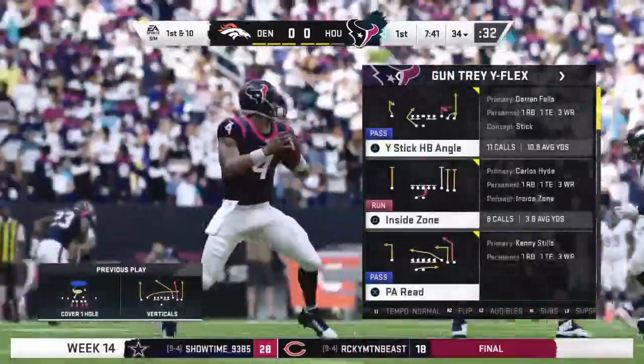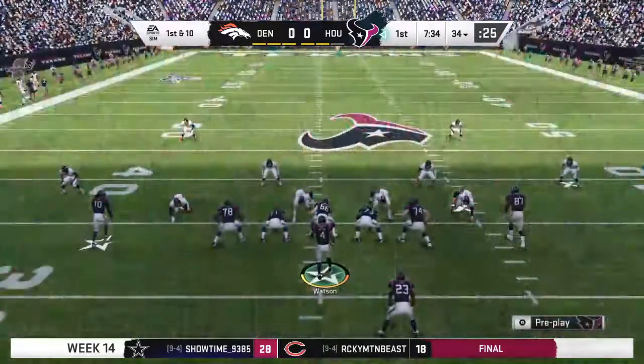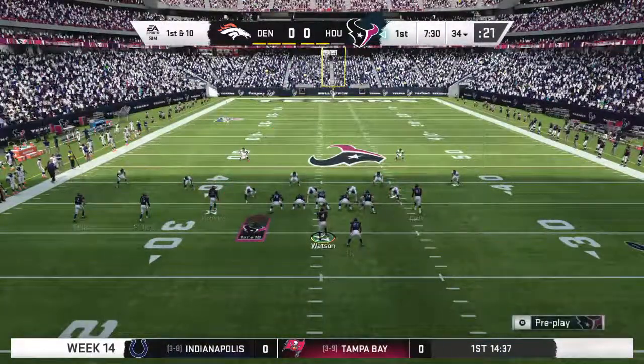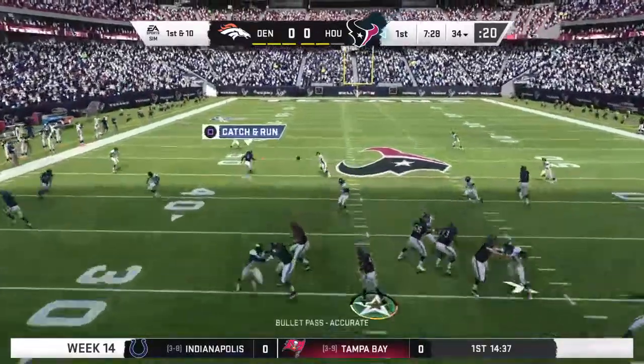Partner, he was going through his progressions. Not there, not there. After about the third one, he decided he better pull it down and run for it. And he slides down and avoids the hit for good measure.